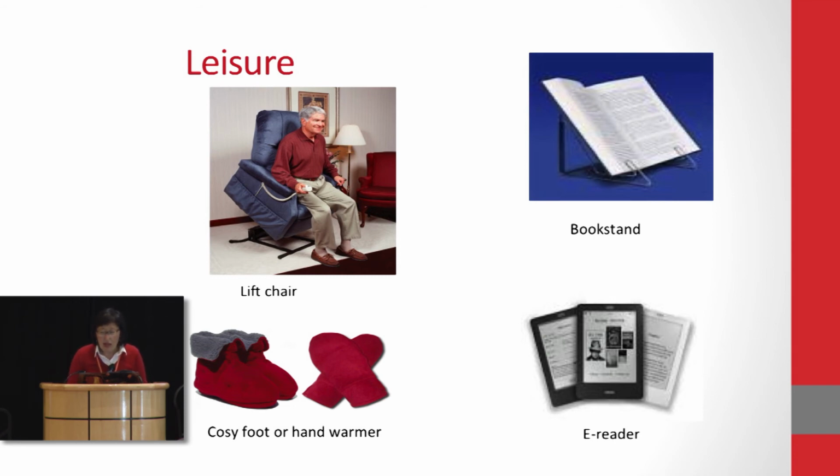It's great. I also showed a book stand, and that way you don't have to hold on to the book. You can just turn the pages. Below that, the e-reader is always the best because you can increase magnification of the letters as well as have easy turning. From the CMTA newsletter, I picked up this idea of the cozy foot and hand warmer. There are some special ingredients in it that you stick into the microwave, and you have a warm foot and warm hand for several minutes. So I think it's a great idea for those with temperature regulation problems.